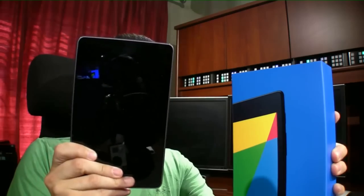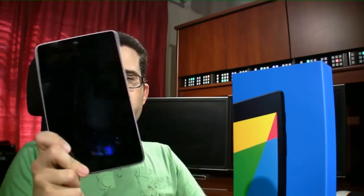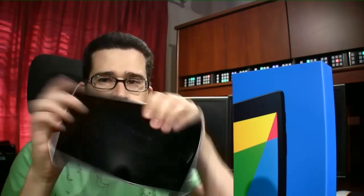I'm going to be doing a separate video comparing the Google Nexus 7, also made by Asus, 2013 edition, against the original Google Nexus 7. Oh, I'm sorry, I was holding it upside down. Not like you could tell from that angle. But I'm going to be doing a separate video comparing these two devices at some point, potentially later today.